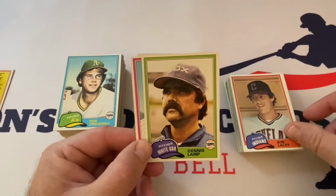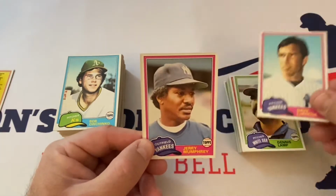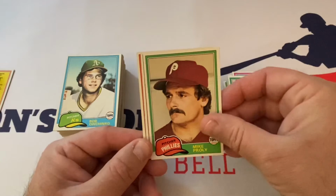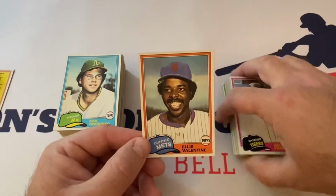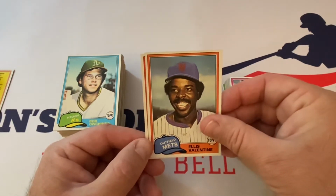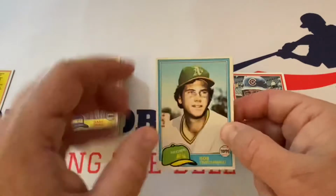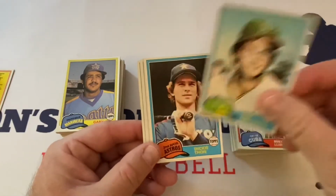Bob Lacey, Dennis Lamp, Dave LaRoche, Jerry Mumphrey, Mike Phillips, Mike Proly, Bill Fahey, Ellis Valentine, that big smile. He's in a happy, happy mood being on the Mets right there. Mike Lum. Who else was a traded card in 1976 Topps too? Bob Ojeda with a painted hat.